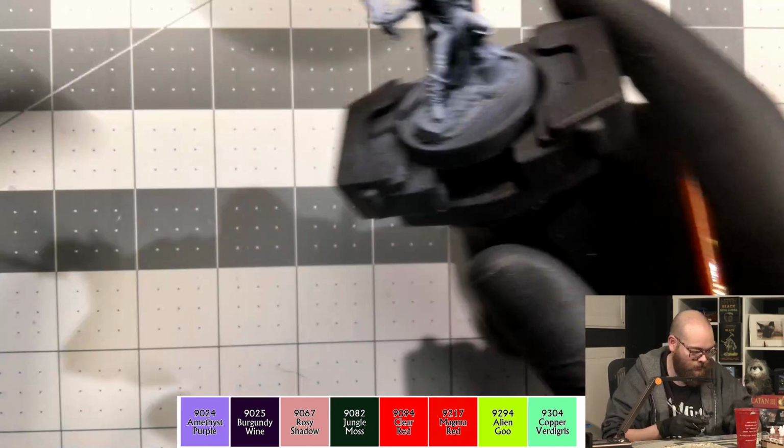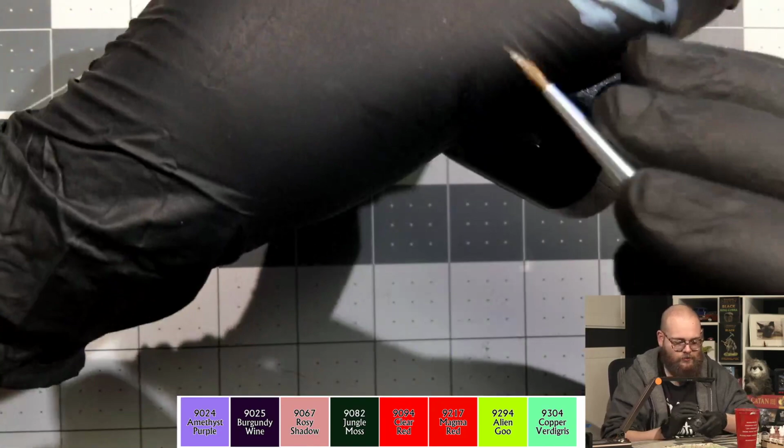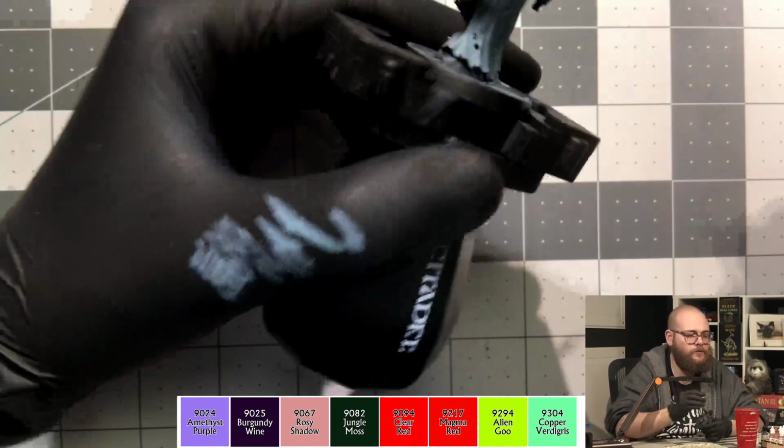Really, really fun. So you can see I've just been layering up the dark mix of our Copper Verdigris and the Noir Black. I'll show you again here on the thumb sort of where I'm at color intensity-wise. And you can see very, very thin. What I can tell already is that the Reaper brush holds on to the pigment a little bit more than what I'm used to, which is intriguing.